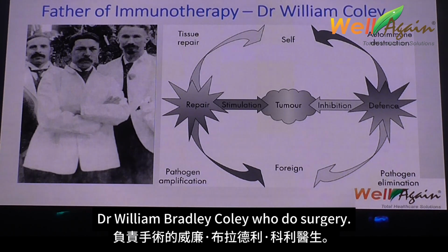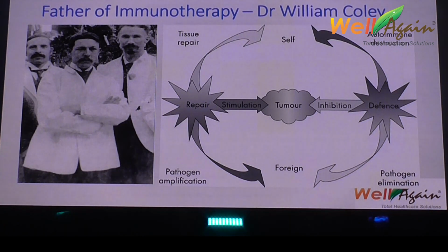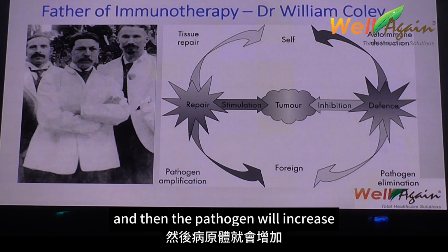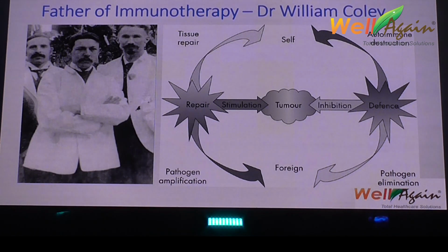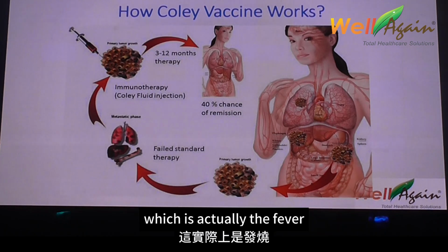William Bradley Coley, who was doing surgery, understood that if you do surgery, you repair the tumor. You have to train the body to repair the cells because the repair can go into repairing the foreign and then the pathogen will increase. And then train the immune system to kill the tumor, and the repair system to go and repair the cell. That's very important. So Coley's vaccine also is intratumoral injection. This is actually the fever.